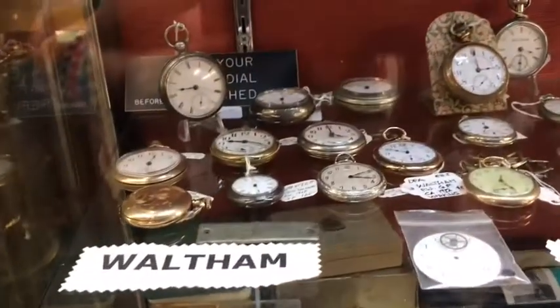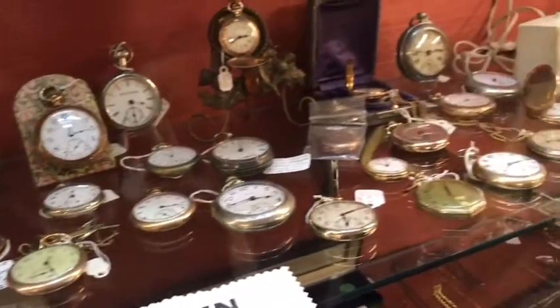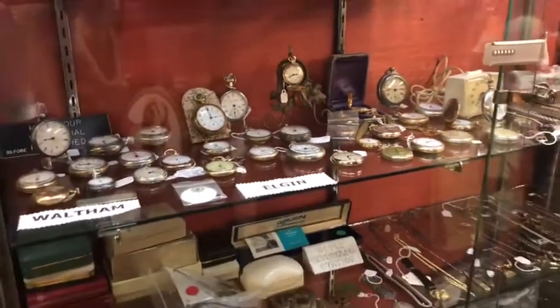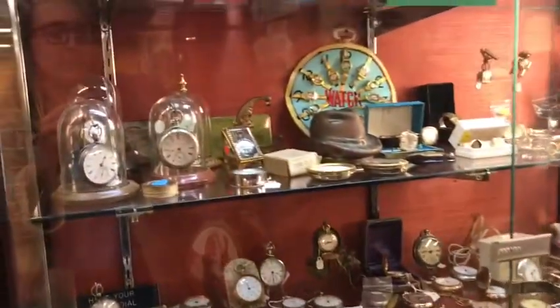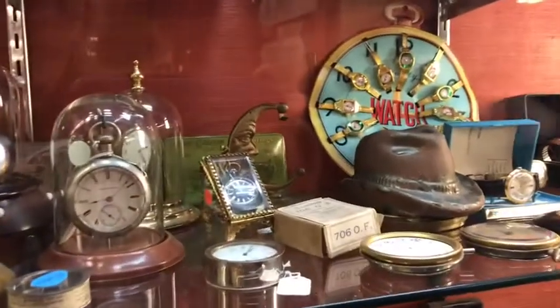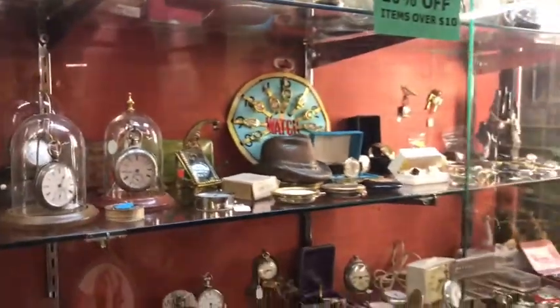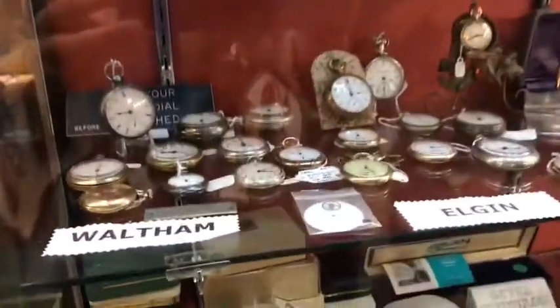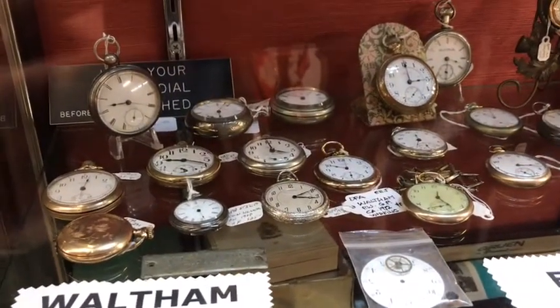There's the Waltham watches over there. There's Waltham, Elgin, and whatever other manufacturers. There were actually two big manufacturers in Waltham. One was the Waltham Watch Company, which was really a lot of different companies within that big building. So anything that has that image of the building, we try not to sell off.